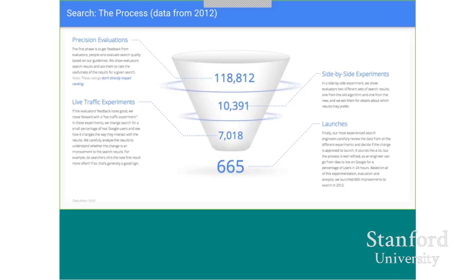And then we also run these side-by-side experiments where we ask our human evaluators, do you think the left side or the right side is better? Where the left side might be the experimental side, and the right side might be what we currently have in production. And then they evaluate, based on these trained guidelines that we give them. And finally, we ran 7,000 live traffic experiments in 2012, where we actually take a small fraction of our production traffic. Presumably each of you were also in these live experiments, and we evaluate to see how users interact with the experimental ranking function or UI that we're evaluating, or the control or production UI that we're comparing it against. And we develop metrics like click-through rate, or how many interactions are on the page, how often you manually refine the query, and look at those metrics to understand whether we think that the change is good.